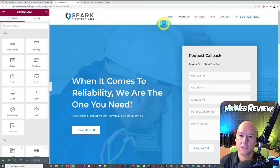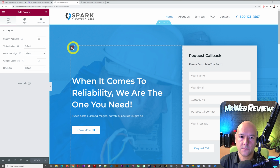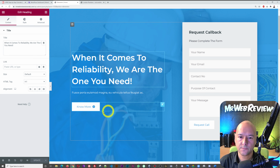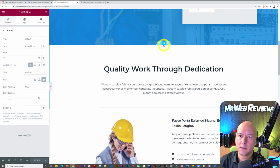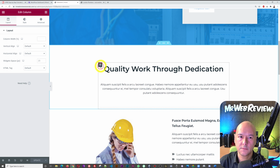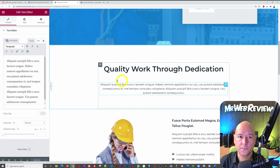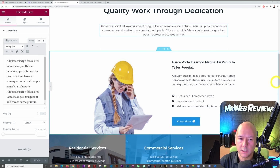If I click on this one, you can see it says edit section. If I click on this now, it says edit column. So this is a column again. And after this, each column is made out of different elements. If you click on this one here, this is a heading, and this is a button. So if we scroll down the page and click on this, this is a section, so this is to edit the whole section. If I click on this, this is the column, and this column is made out of a heading and a text editor. So it's very straightforward and pretty simple to use indeed.